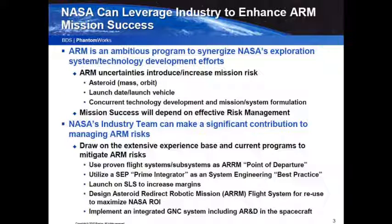So my message here is that I think that the industry team, both industry, academia, and NASA, that NASA has to make a broader community involvement in this mission, I think will really go a long way towards minimizing that risk. There's an extensive amount of experience in industry from our current production programs on the commercial side as well as the existing NASA programs that can be used to mitigate risks. And I've listed 5 key ones there that I'm going to talk a little bit more about as we go through the presentation. First of all, using flight-proven systems, high-heritage systems, as your point of departure, definitely reduces the risk on the system.